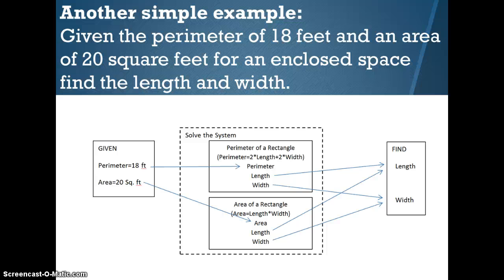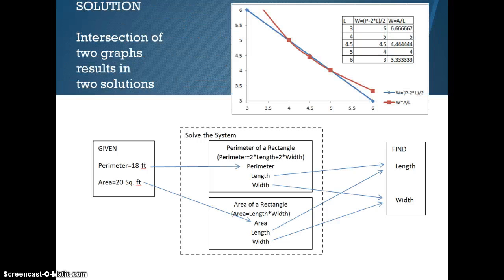Here's another simple problem. Given the perimeter of 18 feet and the area of 20 square feet for an enclosed space, find the length and width. In this case, we have the same pieces. Our given perimeter, we can hook up to the perimeter relationship. The area, we hook into the area. But notice what we're looking to find, length and width, are two variables, and we have two equations. That's a system of equations. So putting this box around it tells us you need to solve the system of equations and you can find the answer. Now, that in itself represents a whole scope of learning.